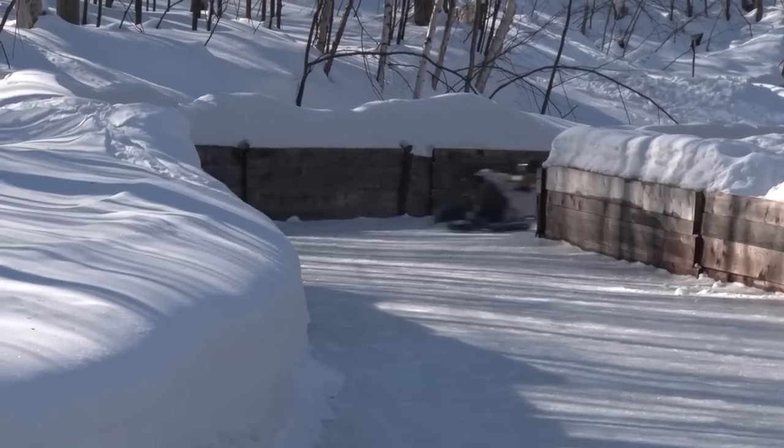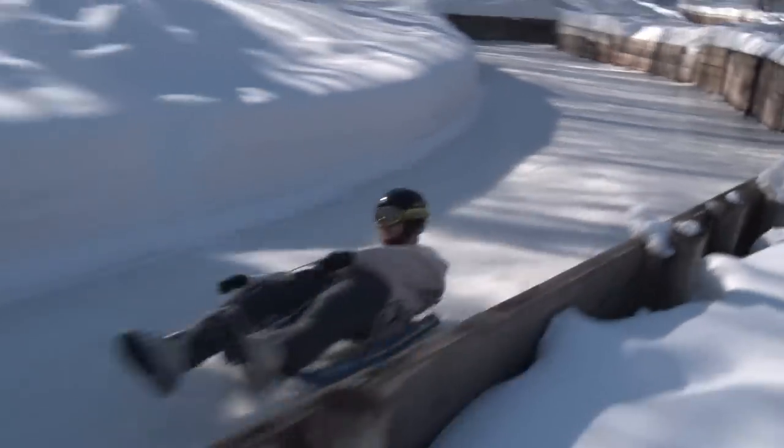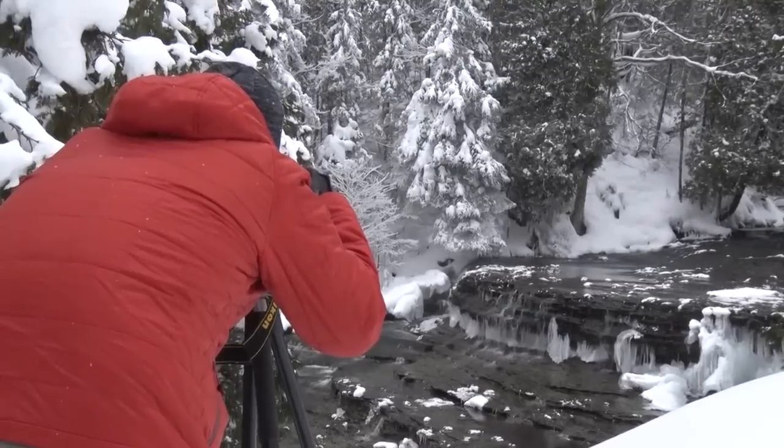The UP is one of the few spots in North America you'll find a pasty. It's the only spot in North America you'll find a natural luge track. It's a beautiful sunny day, and I'm in Negaunee for a look at the sport of luge, and a look at photography in the UP.